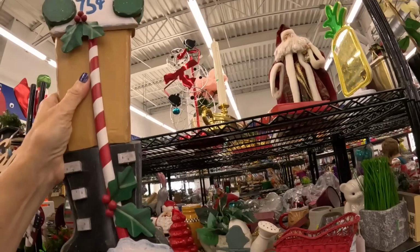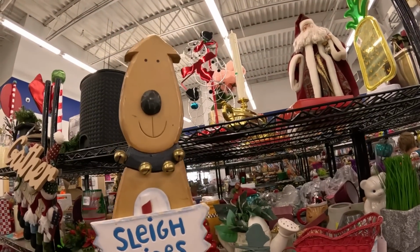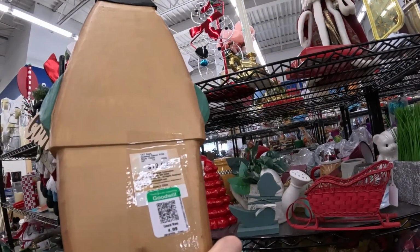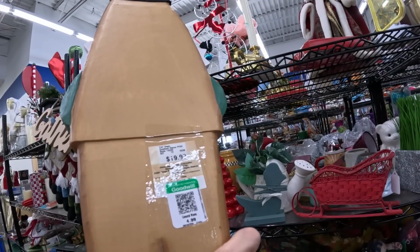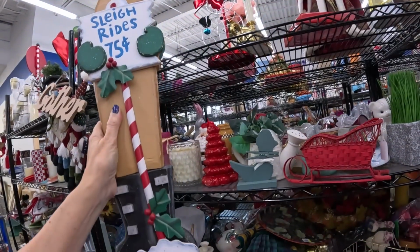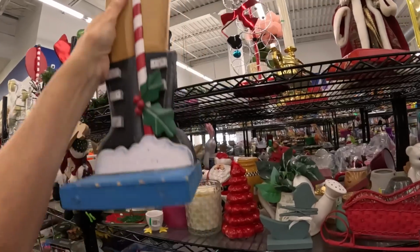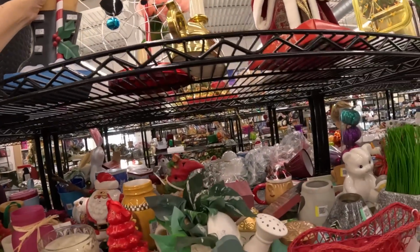Okay, this is all handmade. That is adorable. A dog with bells. Oh, it's not handmade. Look at that. Distributed by Target. Surprise. I was ready to pick that up if it was locally made, but it's a Target, so we're going to leave him.